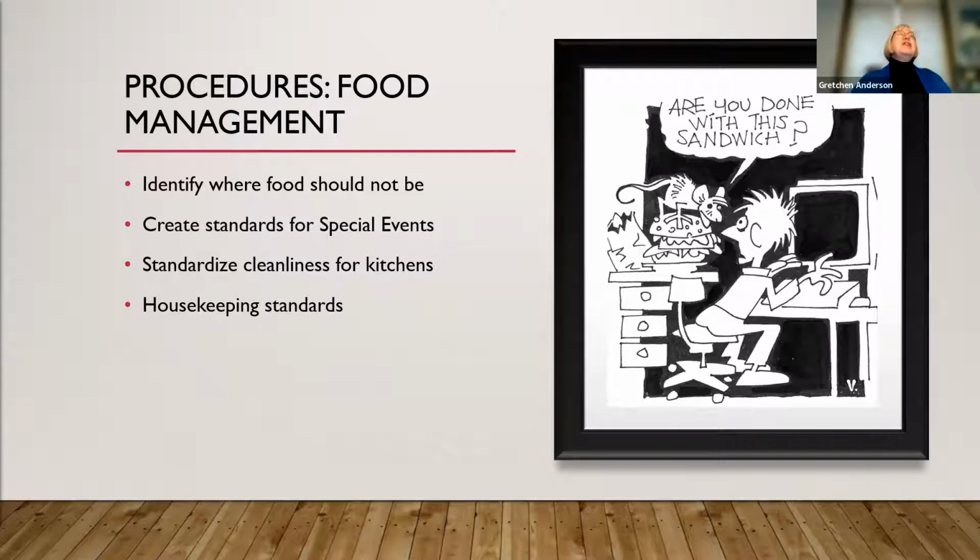You want to create standards for special events if your institution has special events in your museum or your collection spaces. Control where food is. You need to standardize cleanliness for kitchens and, again, improve your housekeeping standards.